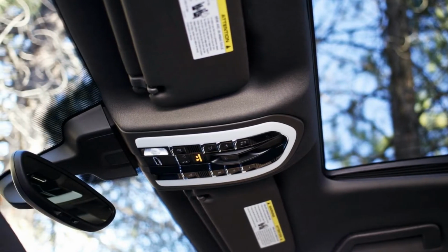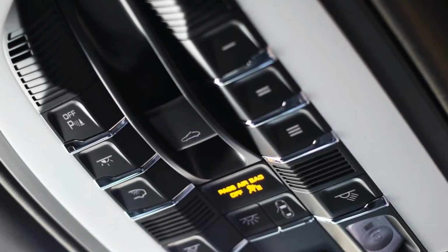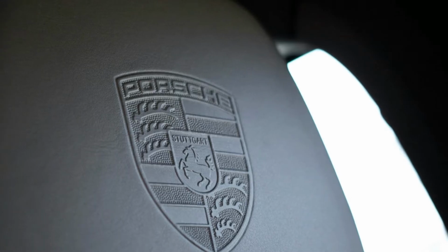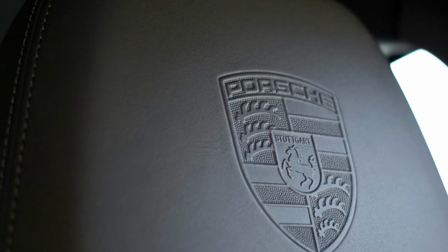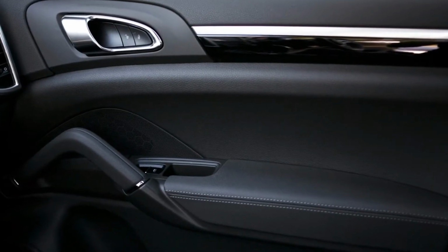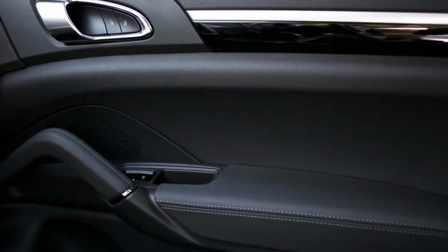The one significant difference between this Cayenne and the others is brake feel. The regenerative effect can be felt through the pedal and in how the SUV slows entering a corner. It's something that the driver quickly acclimates to and, in some ways, makes the behemoth easier to manage.